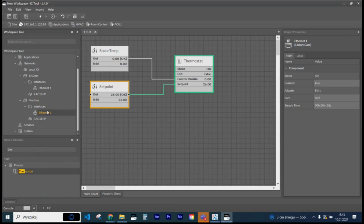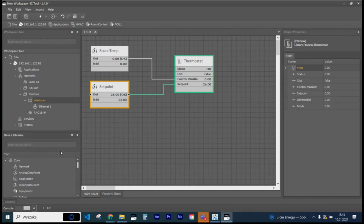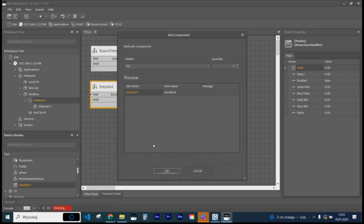So in this live demonstration, I would like to connect to a touchpoint module, which is a touchpoint wall module, and this is an RS-485 device. So that's why it will not be possible to reach it over the Ethernet. So I need some additional component. That's why I need to go here to the Modbus, to the interfaces, and to the core library, inside of which I can take the serial port and drop it into the interfaces.